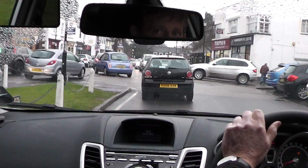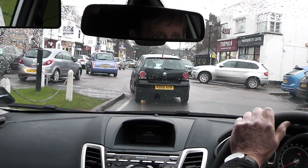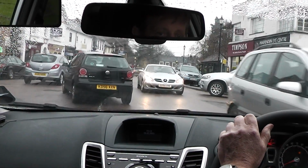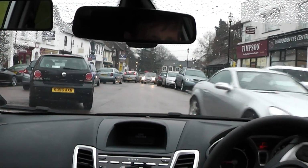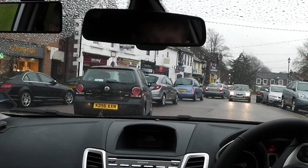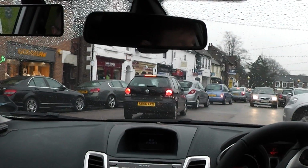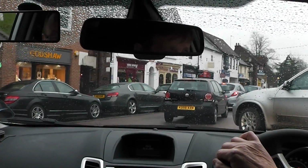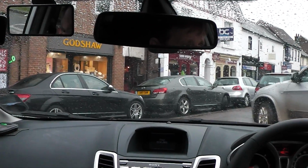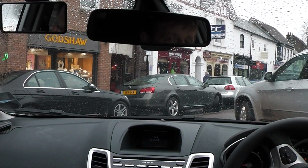And again, if you look ahead of us, we've got a pedestrian crossing with the Belisha beacons. What's the first thing we do when we see a pedestrian crossing? Is it check the mirror? We check our mirrors, yeah. That centre mirror to see the position of the car behind. And check your right mirror as well, just make sure no one's trying to overtake you.